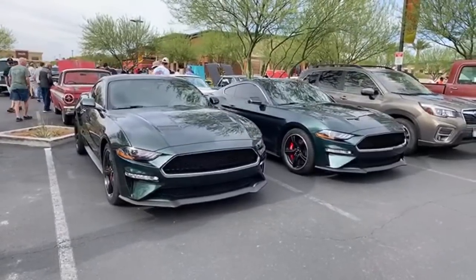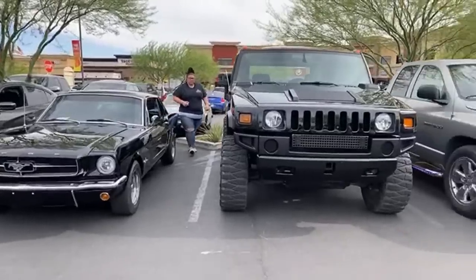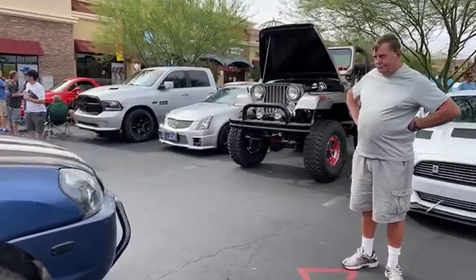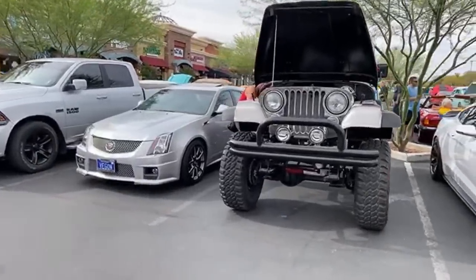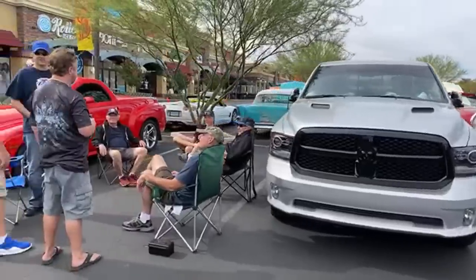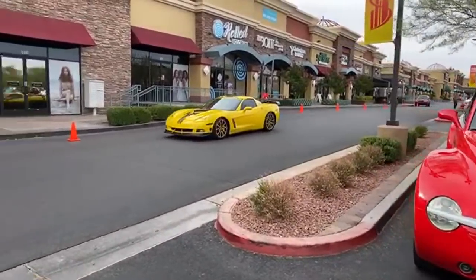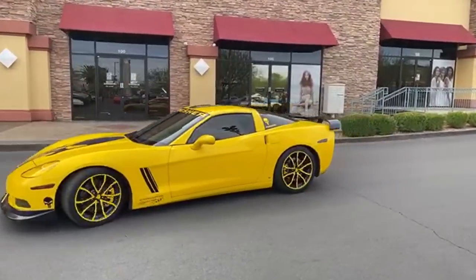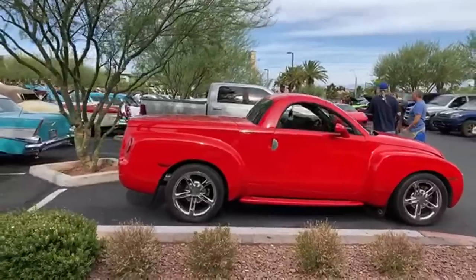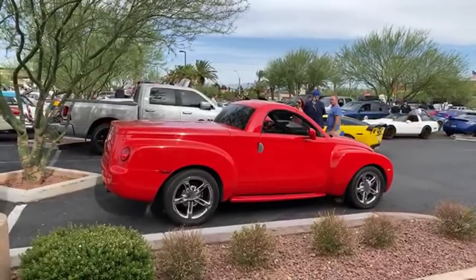Cool. I'll be there. I'll be there early. Like that Jeep. Everybody just hanging out. I don't have any lights on my VW. I still gotta figure out what the hell's going on with that. It's gonna be another month or so probably before I can have that out. Maybe, I don't know. DMV still ain't open yet either. Hey, Breezy.